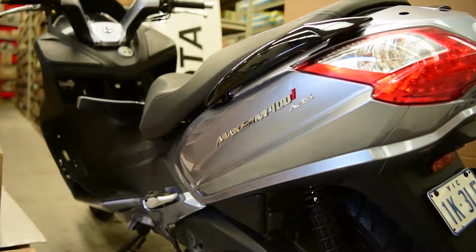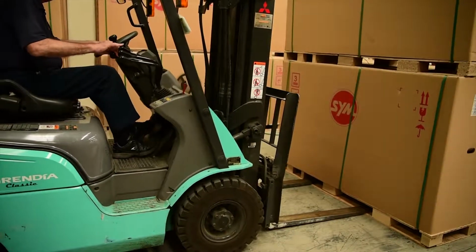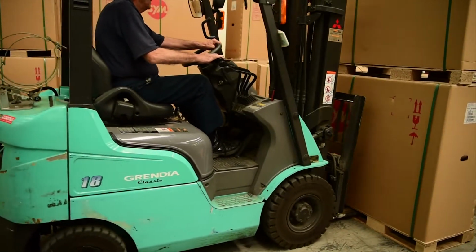The factory also do a quality check before they box it. We unbox everything that comes into the country and give it a second quality check before it goes on to its third pre-delivery with the dealer. So it's just that extra stage to make sure that the scooter that we're sending out to the public is presenting everything we want it to present.